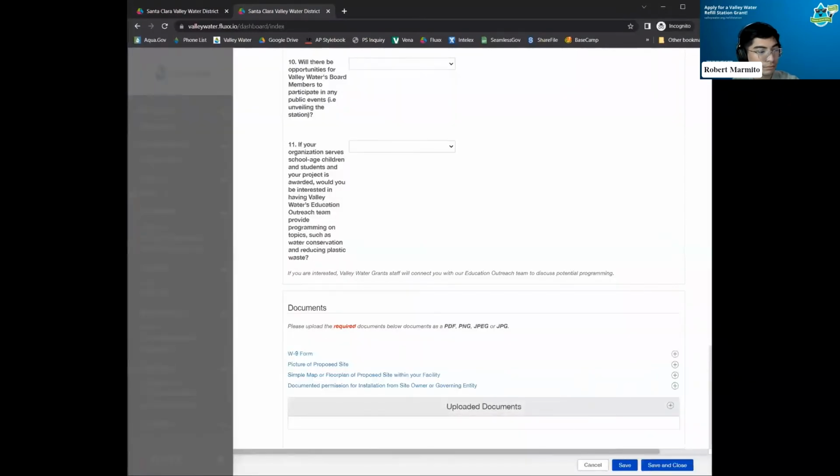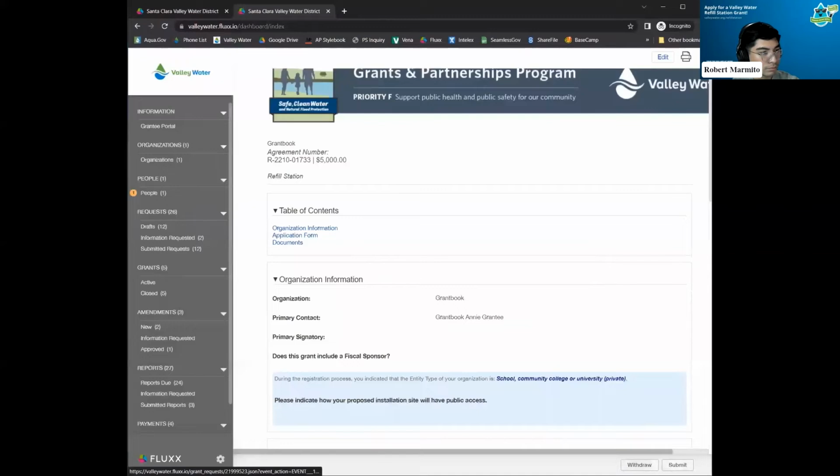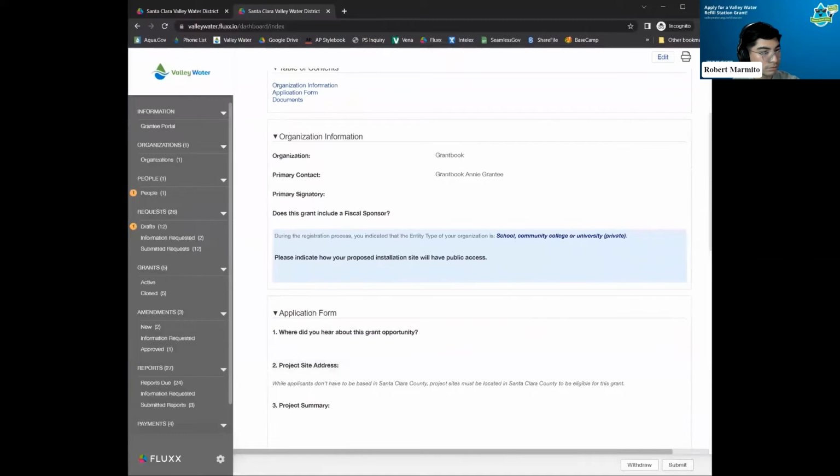Once the application is to your liking, you can either hit save and continue or save and close. Let me just save and close. And then you'll have the ability to hit the submit button or withdraw. So you'll just hit submit. If there's any required fields that are missing, it'll prompt you to fill in all of that information.